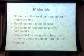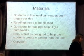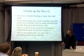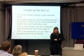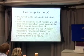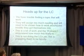And those are pretty much a must. Daily activities designed to help students create meaning from the text, and then even though it's very small, copyright. The joys of getting through copyright and what we can and can't violate and what I won't violate. So heads up for the language coordinator. TAs have trouble finding a topic that will work, so you go through rounds of suggestions that you have to guide them to figuring out why that won't work and then coming up with something that will work.